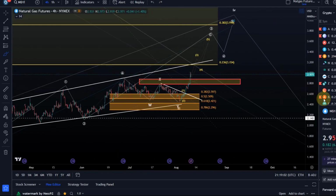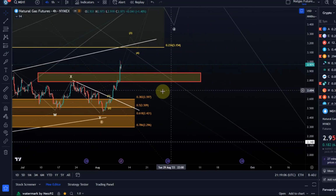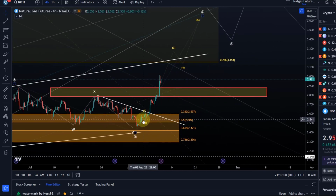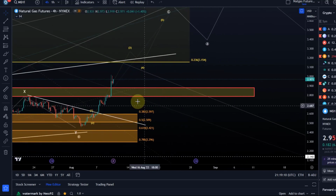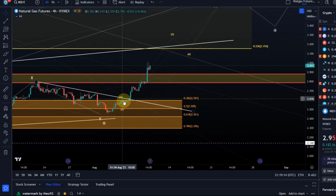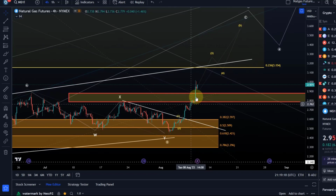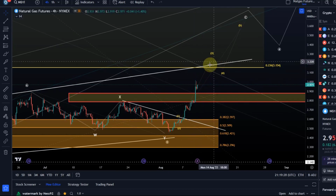And let's talk about targets now. I already highlighted the level it should reach, but nevertheless, I decided to make a small, tiny change to the count, the micro count. Talked about that yesterday. I did put the small 1, 2 down here, but this is just a micro count, not so important. And I think we're now rallying in the third wave of the C wave, and possibly within that in the third of a third wave rally. So we have another small 1, 2. This is the third of a third wave, so it should still push higher.